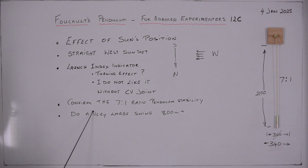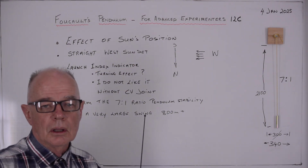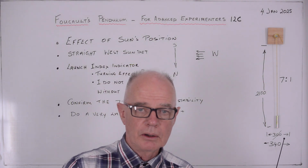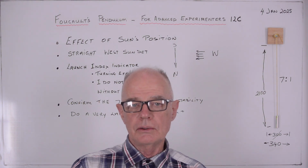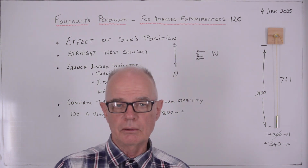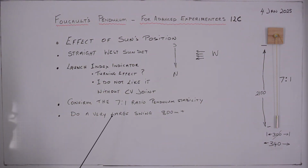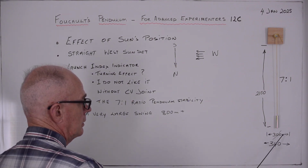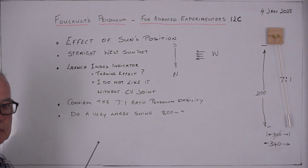Also, definitely want to confirm this 7:1 ratio. So, Foucault pendulum is 7:1 ratio. So let's go back to his 7:1. Let's make all our experiments in the 7:1 ratio. I think that's where it's very stable. So let's prove that the pendulum is stable in that 7:1. So to do that, I've just added a little bit to my pendulum. I've added another 40 millimeters to give it a little bit more boost.